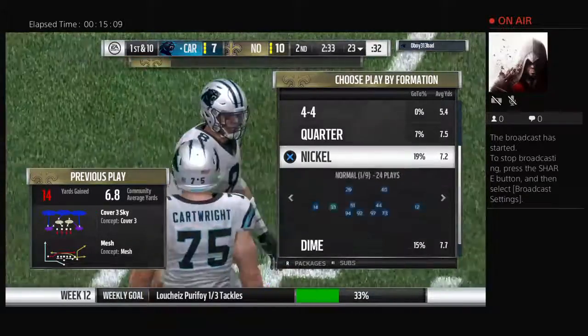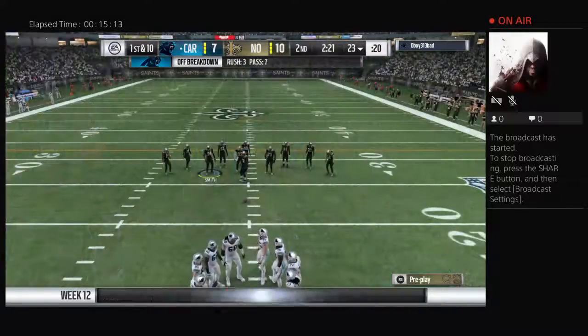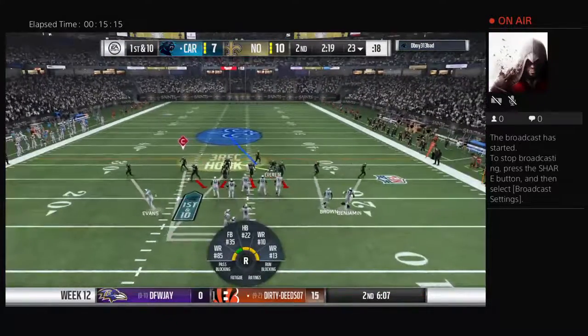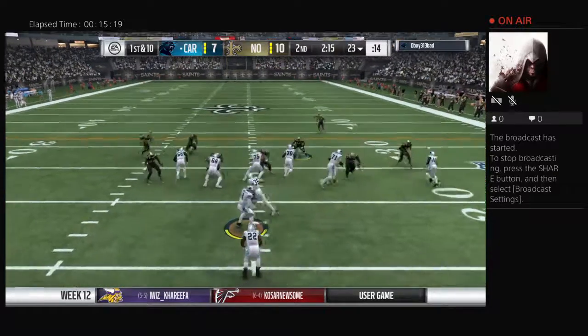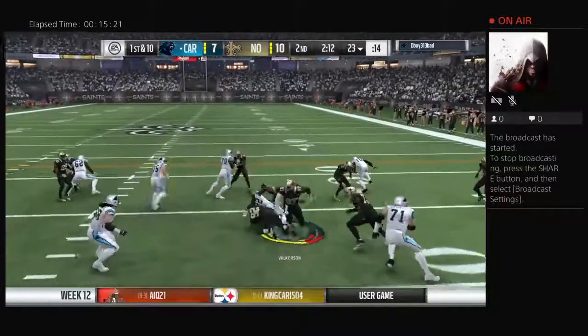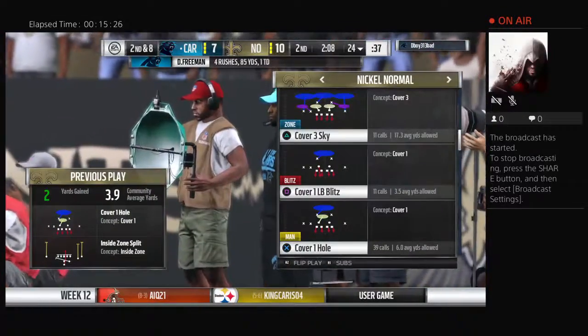A great corner route where the receiver worked the defensive back inside and then broke back to the outside to the corner. But how about the throw by the quarterback? Anticipation on the break from inside to outside. He threw the football. As the receiver turned around, the ball greeted him. And not much there. Maybe a yard up to the 24.